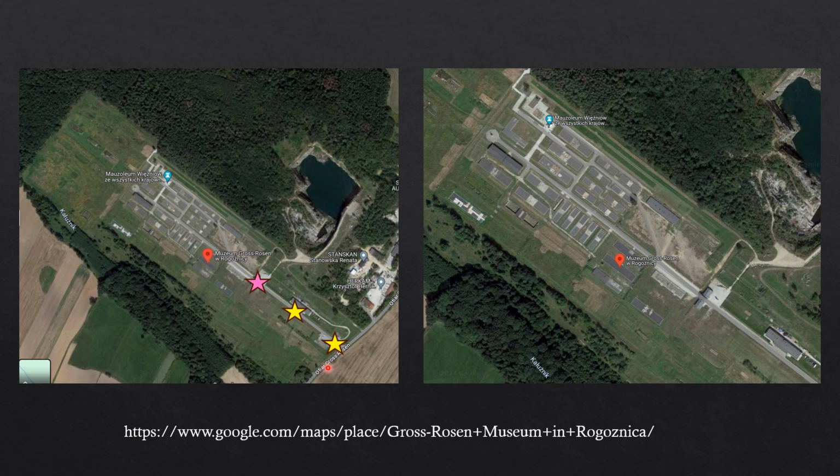The parking lot is here, and after a short walk, we'll come to the former SS canteen building, which used to house the SS kitchen, mess hall, and casino. Now it houses the Gross-Rosen Museum. In the photo to the right, we've zoomed in to the main part of the camp, which we'll be taking a closer look at.